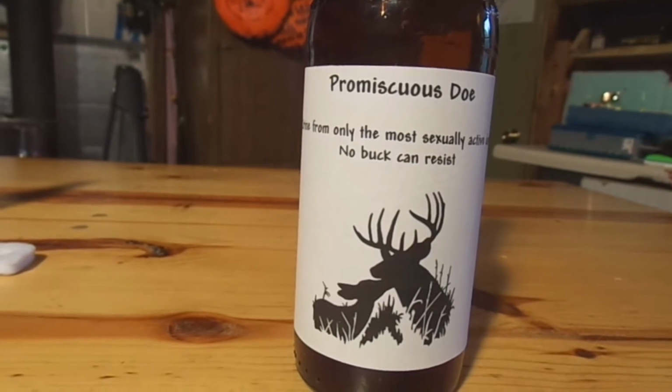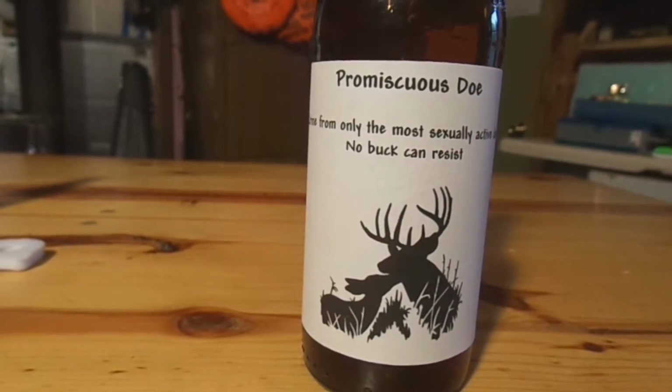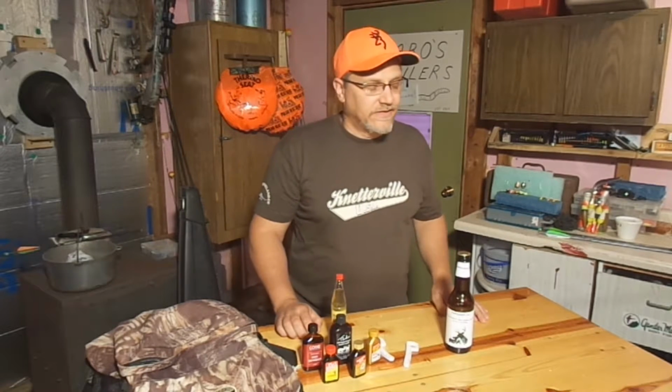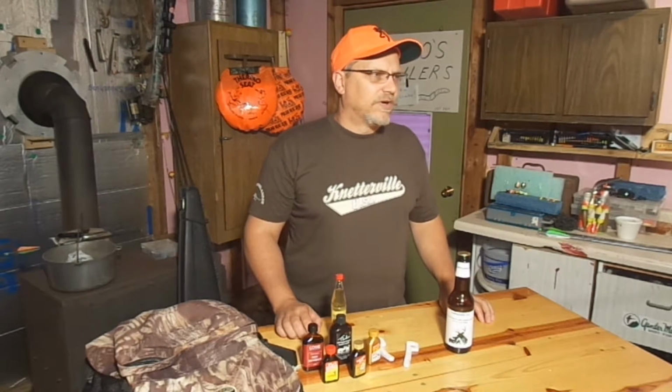I might even just make an appointment with the taxidermist right now. I told my buddy Ronnie Camaro, the owner of Camaro's Crawlers, that he should carry this promiscuous doe at his bait shop. But Ronnie doesn't really have the kind of cash to carry this much inventory, like a couple cases of this, because it's very expensive.